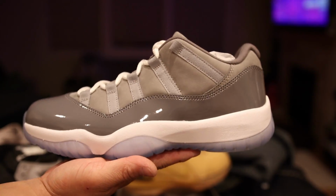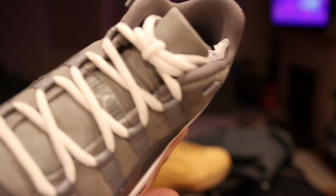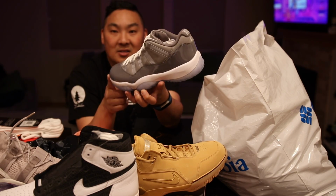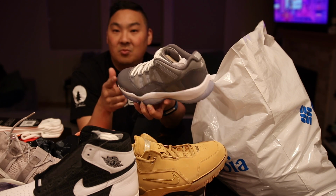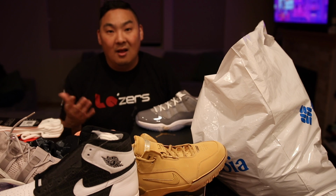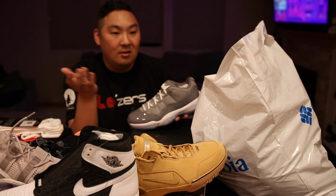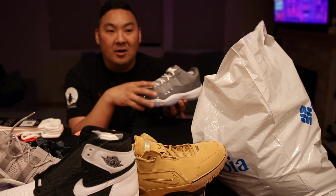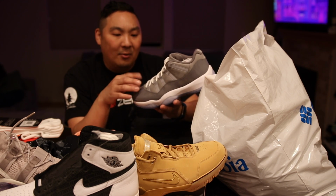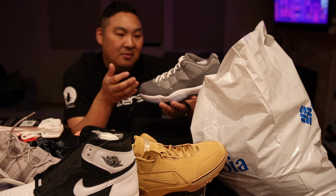I ended up selling a lot of my old ones, so actually this might be the only one that I have left. The Concord 11 lows was another one that I really liked, but I have the mids already, so I have another pair of these now. I did have the Cool Grays in the mids, but I got rid of those ones as well. And maybe that's part of it, because I cleared out all of my 11s pretty much, except for my Concords. I had every single one of the releases from the Countdown Pack onward. So for like 10 years or something, I got every Air Jordan 11 that released for holiday season. And so maybe I just saturated myself with buying too many of them.